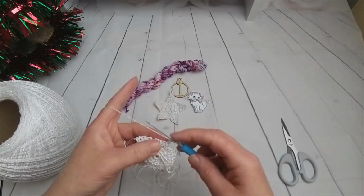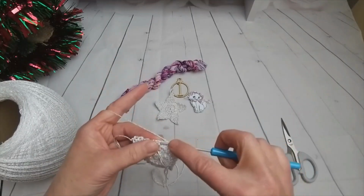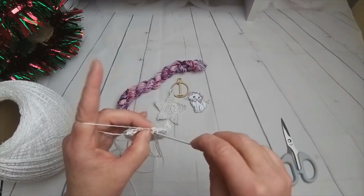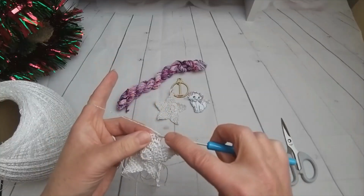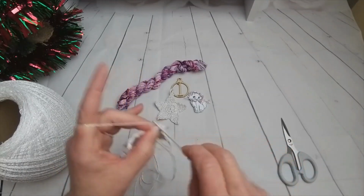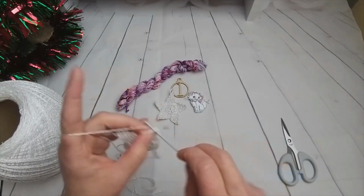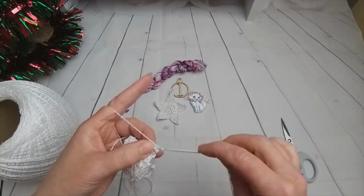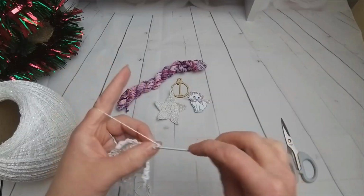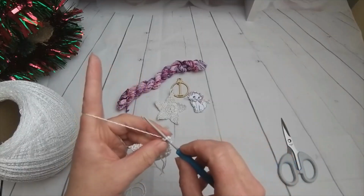One chain and turn. Miss the first one, into the second one. One, two, three, and four, and last one, five. One chain and turn. We've got four now. One, two, three, and four. One chain, one turn, and we have three. One, two, three, one chain, one turn. Miss the first one into the second one. One and two. One chain, last turn, one stitch.